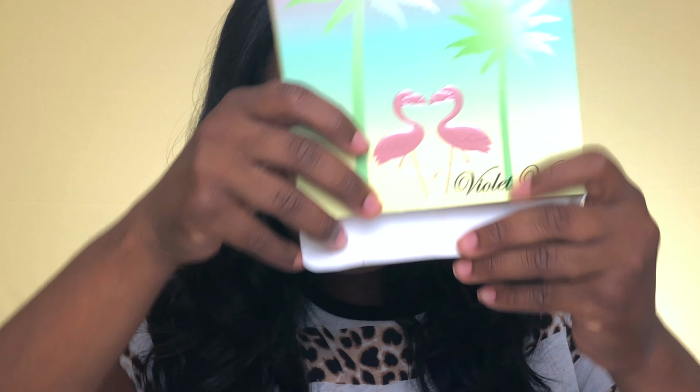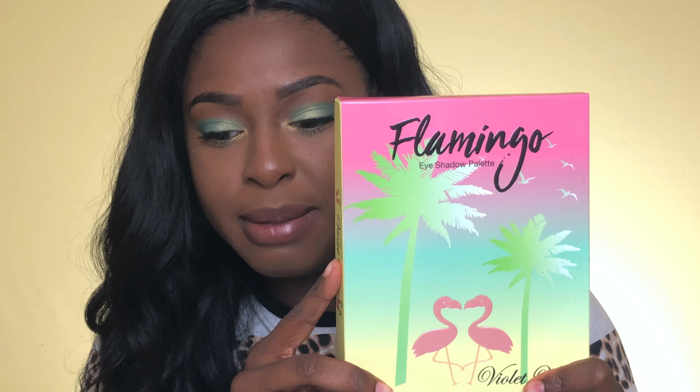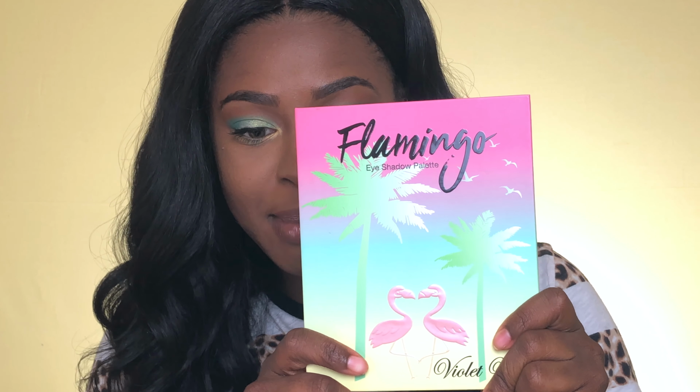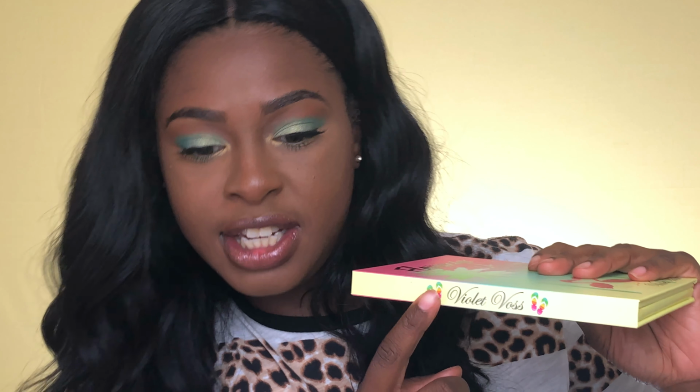The eyeshadow comes in this exterior box to keep it protected, and it comes inside of this. Here is the palette, and it says Flamingo eyeshadow palette Violet Voss. And by the colors and it saying Violet Voss here, you should be able to identify what palette it is if you store your eyeshadow palettes.